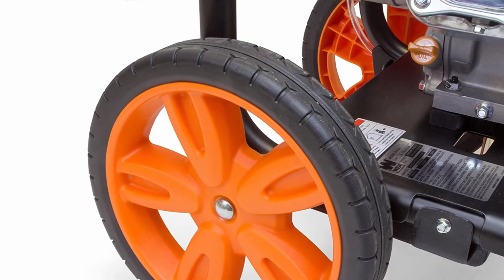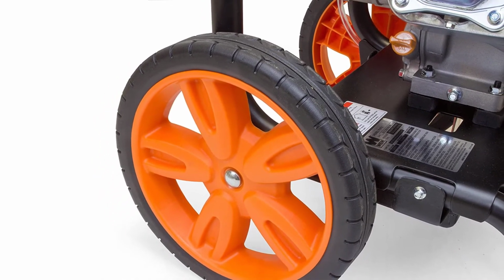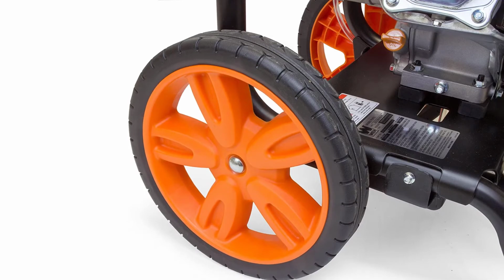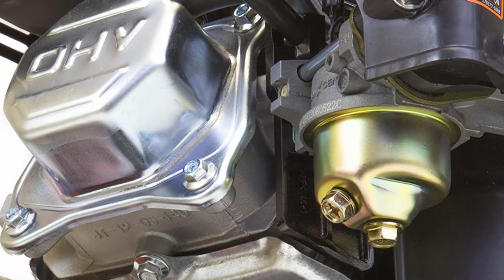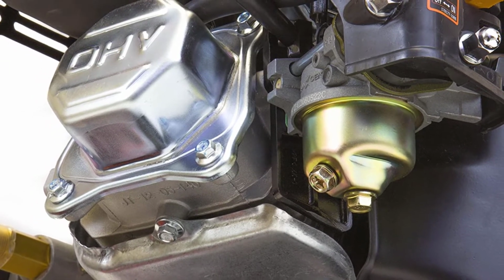There is the inclusion of 5 quick connect nozzles. They include 0 degrees, 15 degrees, 25 degrees, 40 degrees, and soap nozzles. With the help of quick change connectivity, it is easy to switch from one nozzle to another. You can pop on the soap nozzle for efficient cleaning of boats, cars, and RVs. The different nozzles aptly meet the need for a wide range of projects with different surface sensitivities.